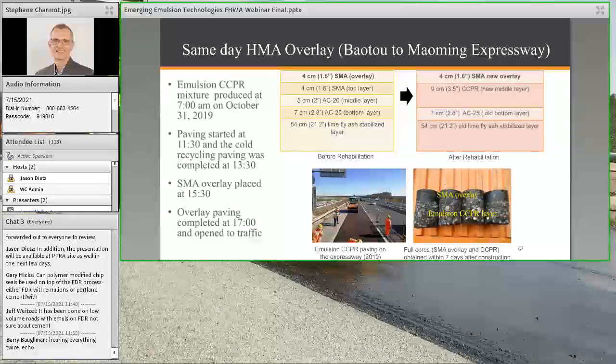I'm sorry, the production of the cold mix, because we were doing cold central plant recycling, started in the morning, and then the paving took place between 11 and 11:30 and 1:30. And then on the same shift, on the same day, the overlay was placed on top of the cold recycling. And the roadway was open to traffic in the evening. So basically, the cold mix and overlay were done on the same day.